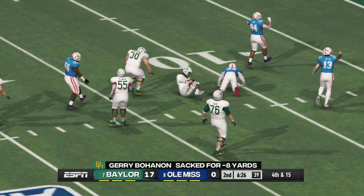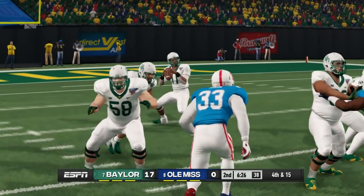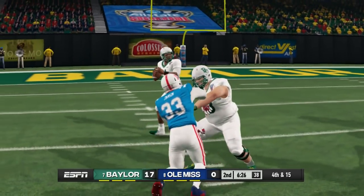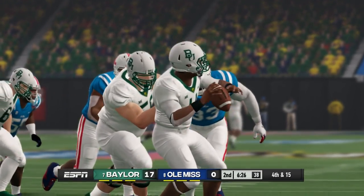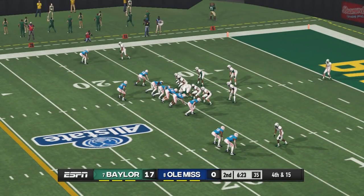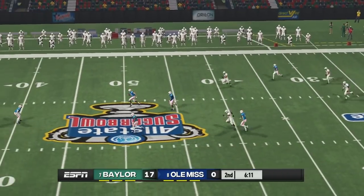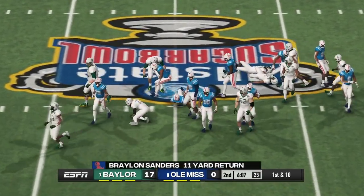And they bring him down for a sack on the play. Loss of 7 yards on the play. Sanders is back deep to return. Oh, excellent punt. Sanders fields it at the 41. And he's tackled at the 48-yard line.